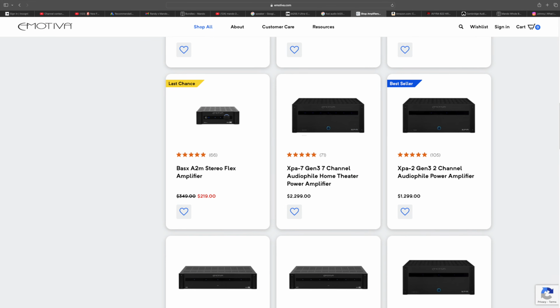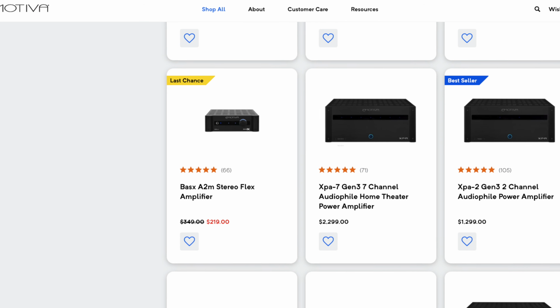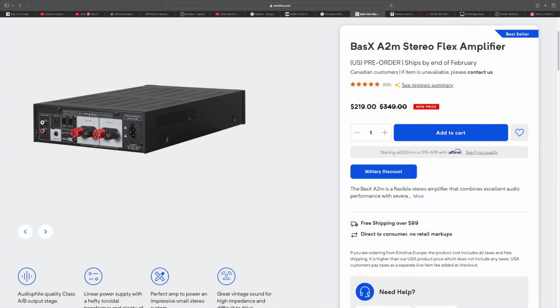This first one is a bit of a stretch, but the reason why it's the first one is because this product is getting discontinued. There's one more shipment that's coming in, and after this one, there's going to be an upgrade. There's going to be a new one coming out, and it's going to be more expensive. This one is also marked down to $219. I know it's not less than $200, but sometimes there's a 10% off coupon, so technically it would get under $200, and that's the Emotiva A2 Mini.